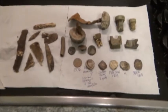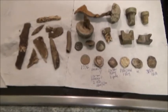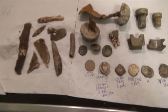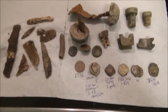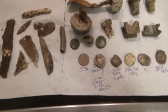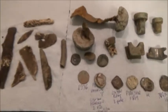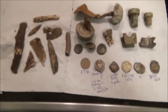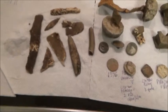Welcome to the roundup. Finally got my camera working, so fingers crossed. You'll see stuff on here that you didn't see in the film of me actually finding it, because certain clips just disappear. Camera's on its last leg. Sorry, can't justify buying another at the moment. But we'll make do with what we got.